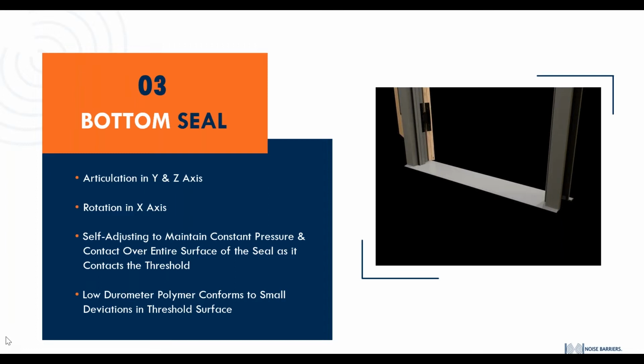It's self-adjusting. It slides up onto this threshold. There's oh so slight a taper on this threshold. The naked eye wouldn't even be able to detect it. But the composition of this bottom seal, mated with that threshold, makes for a fantastic, repeatable, nice tight seal. And it too is a low durometer polymer seal. So if there is, for some reason, any kind of small deviation on that threshold, or a slight slope or depression, it learns that deviation, very friendly to that.